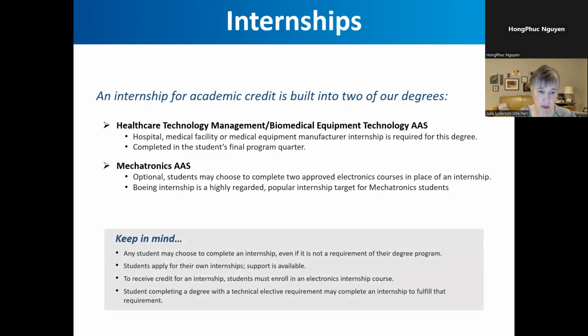A couple things to keep in mind here. Any student can choose to complete an internship, even if it's not a requirement for their degree. Students do apply for their own internships, and we offer support in that effort. And if you're trying to receive credit for an internship, that's where a student has to enroll in an internship class. So in electronics, you would enroll in the electronics internship course.